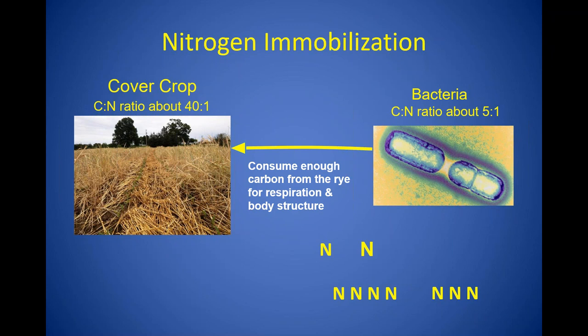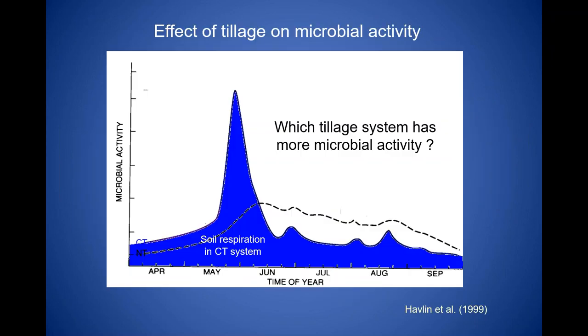They really need to understand the carbon nitrogen ratios. They really need to understand that immobilization. Now we can overcome that. Got a lot of guys that plant corn into biomass that looks just like that, but they understand this biological process. And so what's different from a tilled system to a no-tilled system is this.